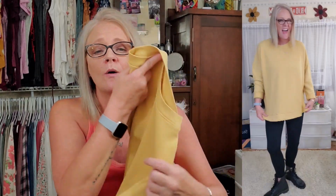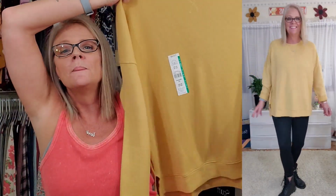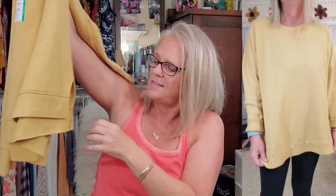Okay, you guys. I got three of these sweatshirts because I love them. And let me tell you why I love these. These are exactly like the American Eagle ones. I have an American Eagle one. I will show you after I show these. But these are only $10.88. So, I got this color. And you can see that they have the little slits on the side, which is amazing.